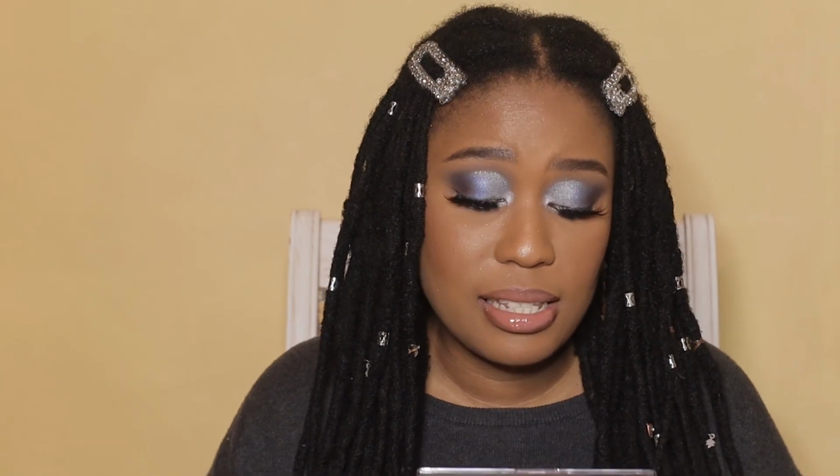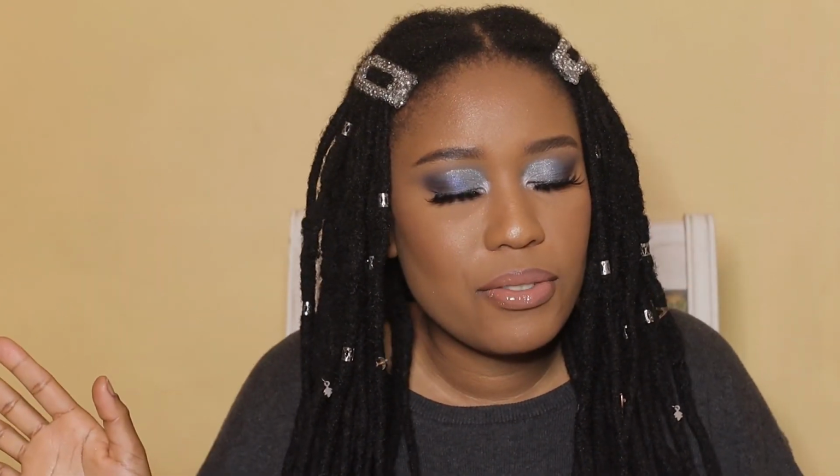But needless to say, I love the pigment, I like the colors. I never really wear such colors. The pigments are also absolutely amazing. It added that much needed sparkle to the already shimmery look. Guys, I can't speak. Anyway, it added the correct amount of sparkle onto the shimmer base that I already put from the eyeshadow palette. So 10 out of 10 for me.